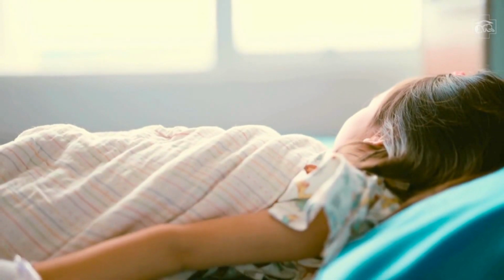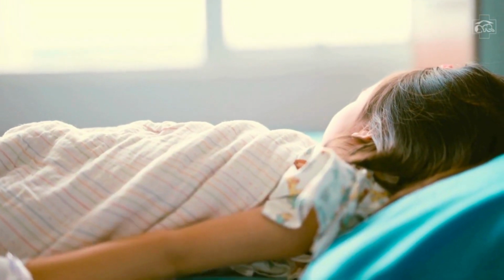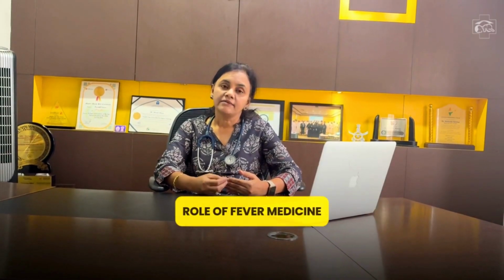He should be resting properly. The room should be well ventilated, not very hot, neither too cold. Then comes the role of the fever medicines. You should give the child paracetamol in adequate doses. You can see the last prescription given by a pediatrician and administer the dose of paracetamol.